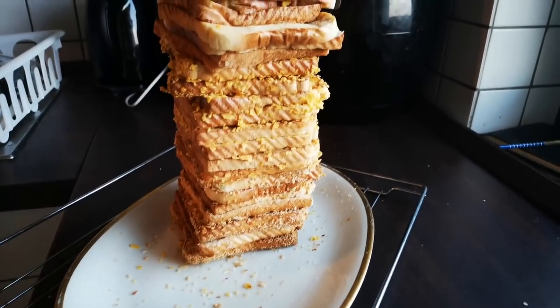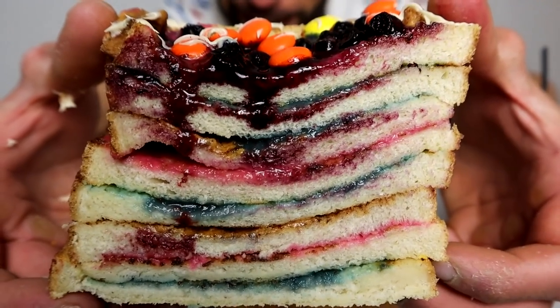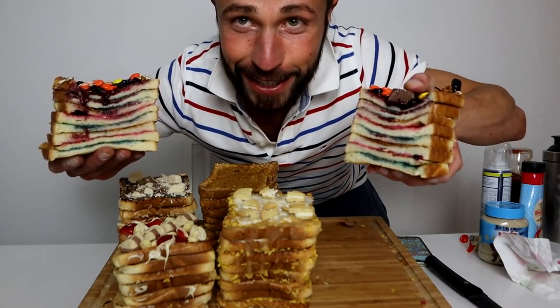Alright, my friends, we are done with the frying from all the French toast. Like, no joke, look at it. Just look at it. Enjoy it. And we're eating IHOP. Yay! IHOP, you probably remember. Again, IHOP. Or IHOP, to which IHOP responded.